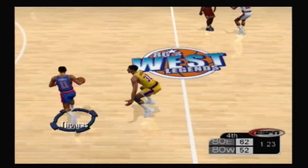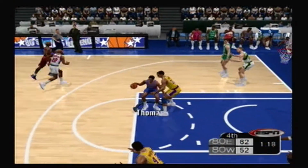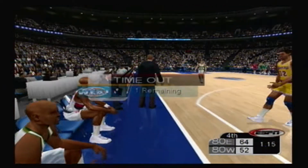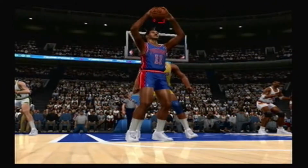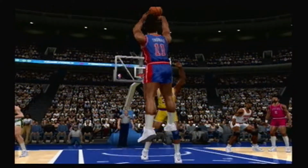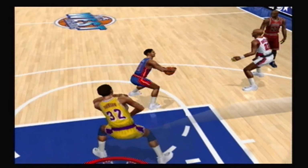Thomas brings it up. He's 5 out of his last 6 from the arc. Jordan with the ball. In low. Thomas takes a wide open shot. Drops it in. He's got 28. This is the NBA. You cannot let a shot go from here without challenging it. I agree, Rod. Doesn't matter who it is. At this level, everyone is capable of hitting that shot.